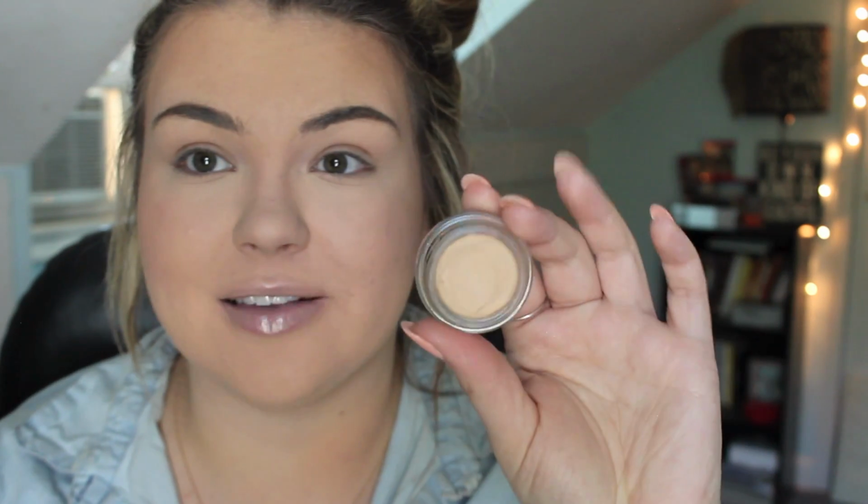I'm not even kidding, I still really like how this lip looks. I don't know what I'm gonna end up doing with it. Call me crazy, but I'm gonna take my MAC Soft Ochre Paint Pot, apply it. I should have done this earlier, but it's fine.